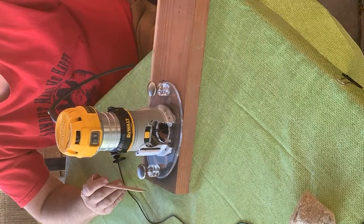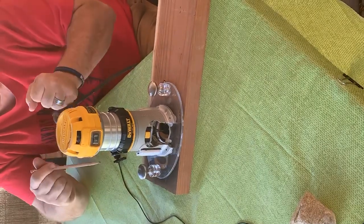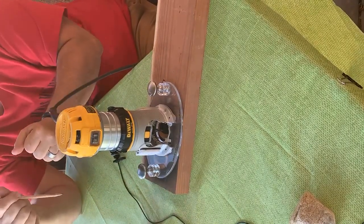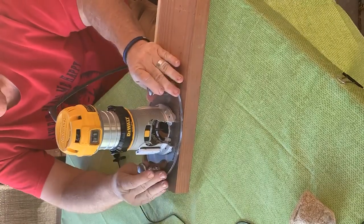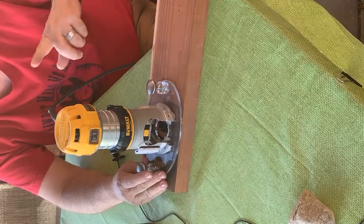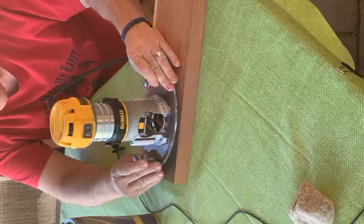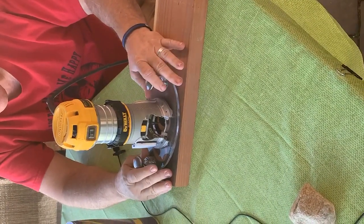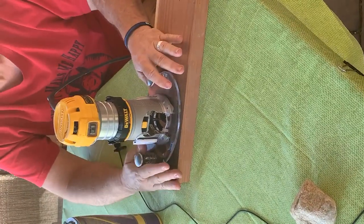Sometimes the grain will be laying one way, sometimes it'll be laying another way. It may want to try and grab on you and pull you into the line that you do not want to cut. So the first letter that you carve, you'll be able to know which direction works best.